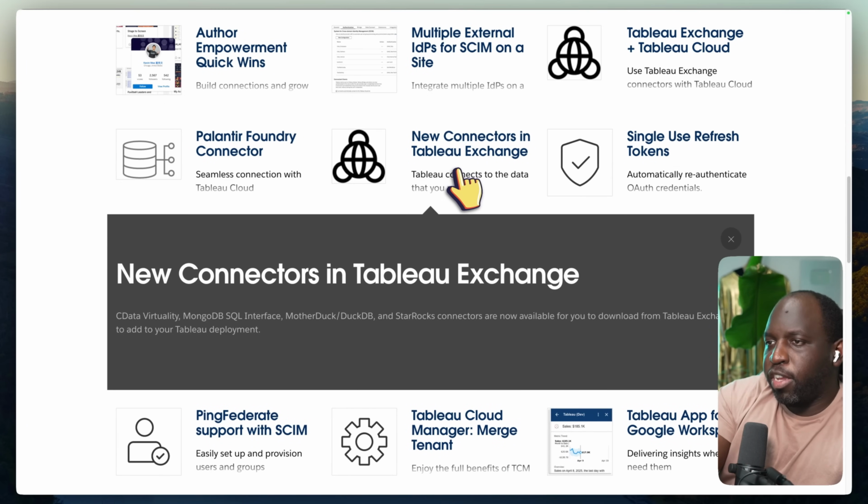New connectors in Tableau Exchange. We touched on this already. CData Virtuality, MongoDB SQL Interface, MotherDuck, DuckDB, and StarRocks connectors are now available.